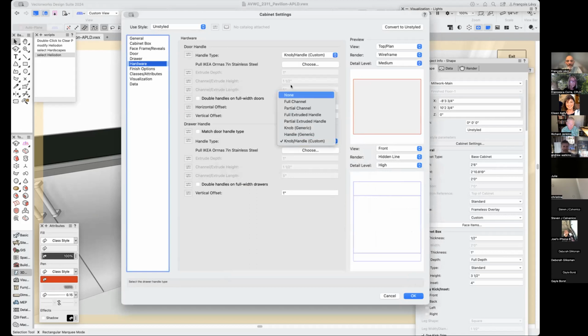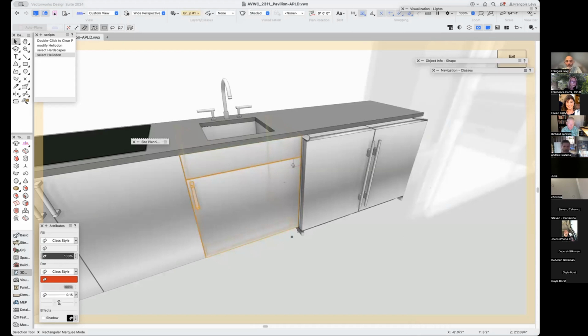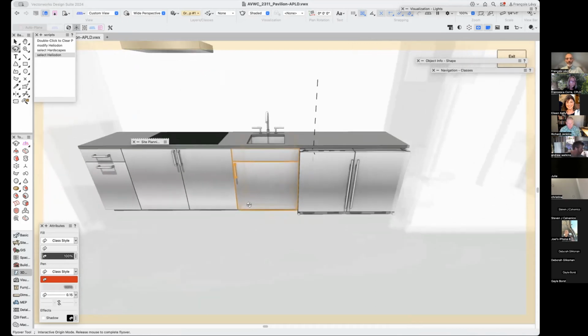But in this case, I'll just have none for the drawer. So it gets rid of that, and so now that's just a blind that covers this thing. That's not actually how these stainless steel manufacturers tend to make those. They just have the door cover the exposed sink front. But just so you know that that's the option.